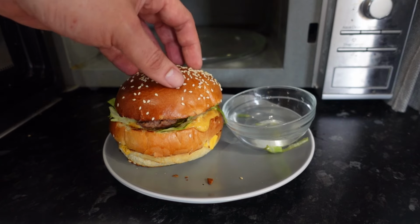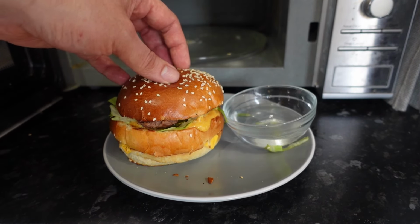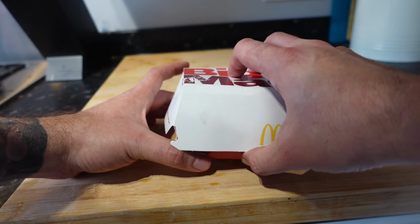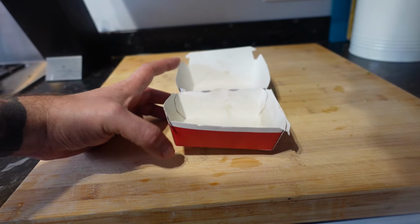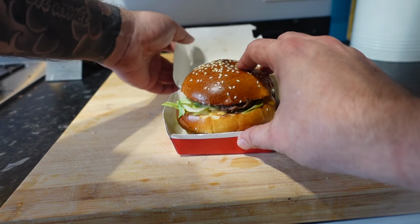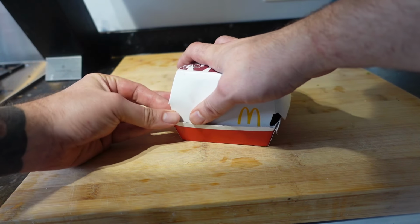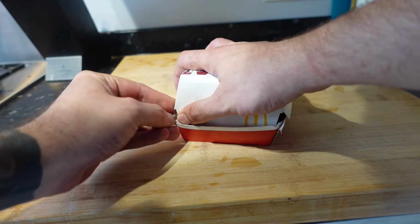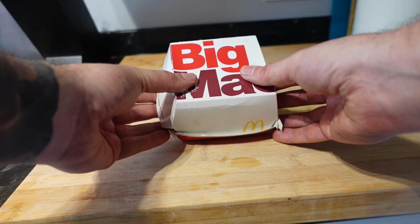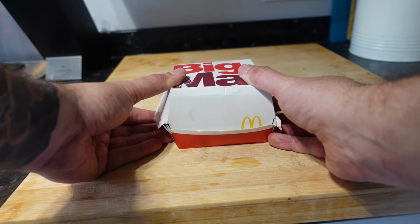It just feels a bit softer, a bit soggier, and it doesn't feel like that burger bun's fresh out the oven. And then the finishing touch, I saved the box from the Big Mac from earlier. I cleaned it out, and I just want to see if this fits in there, which it does. In that goes, just to give it that finishing touch of being crammed into a box it doesn't really want to fit in. There we go. One Big Mac. God, that was a lot of effort. Not sure it was worth it.